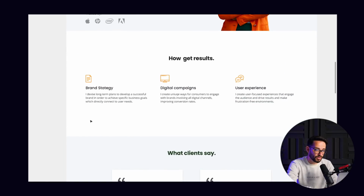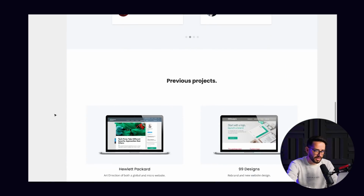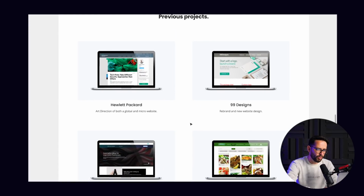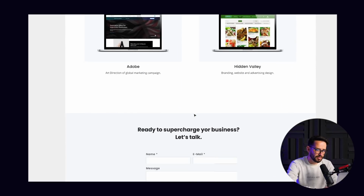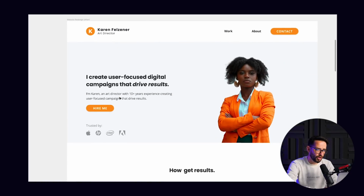Explaining how she gets results and what she is doing. Jumping straight into client testimonials, always a smart thing to generate trust and credibility. And then showing the project. So this is still the grid, but it does feel way more cohesive. They're all kind of the same color and basically the same template, and then ending with a contact form. So I do think this is a very, very solid redesign.